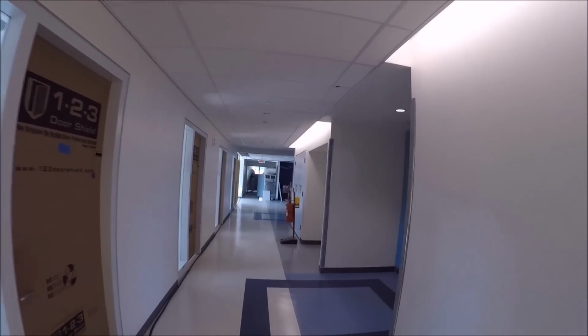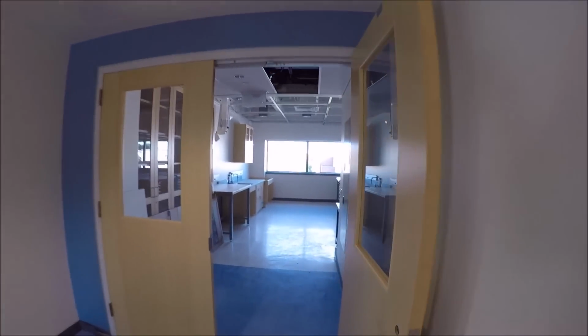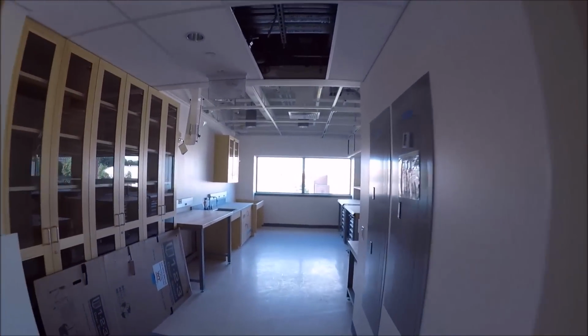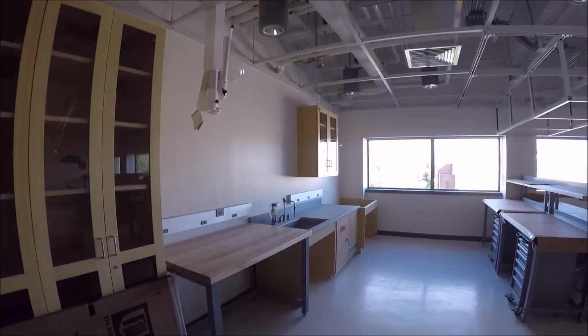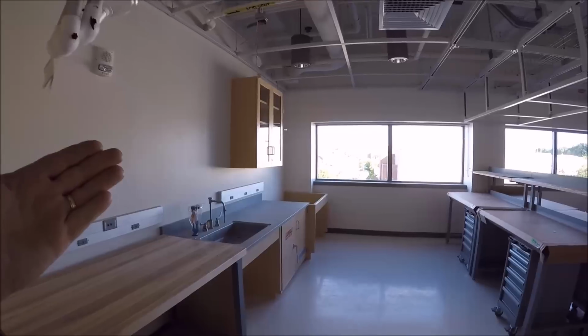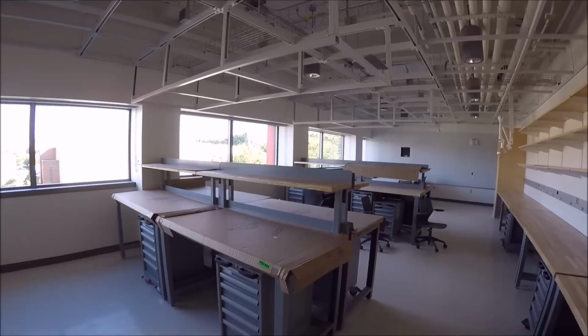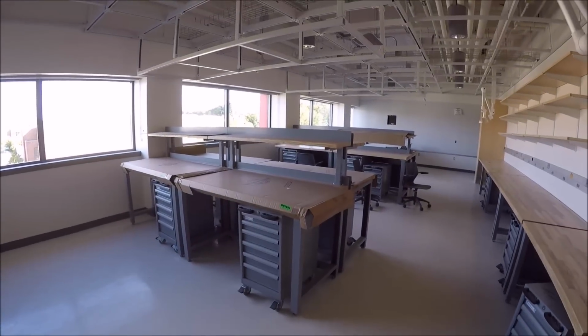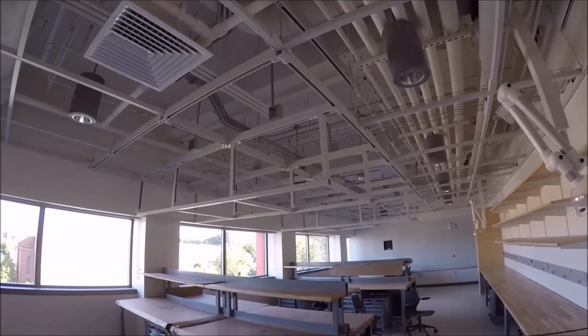Nice space. We continue down the hallway. Another research lab over here. Each a little bit different, each for a specific professor. We see the snorkel over in through here. We actually have a sink in this space right in through here. Workstations, rolling cabinetry underneath it. Again, the unistrut, the white unistrut over the top. What a great station in through here.